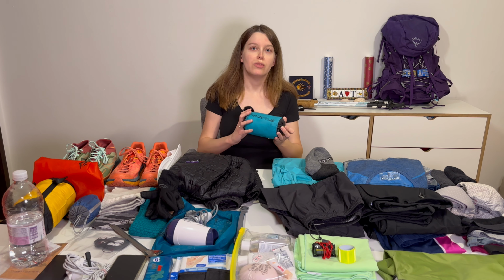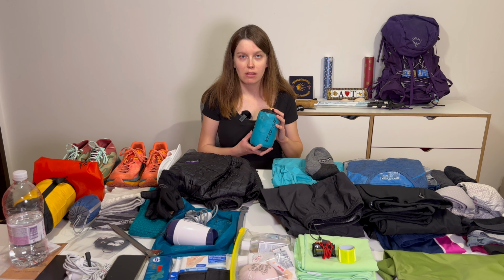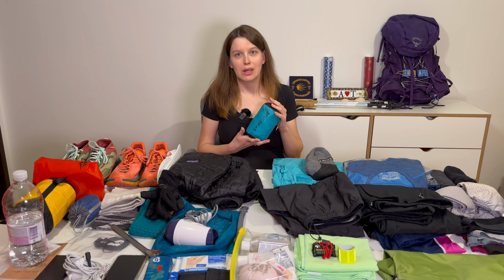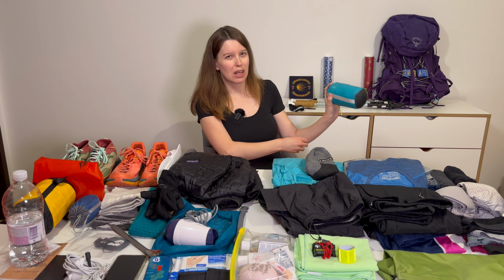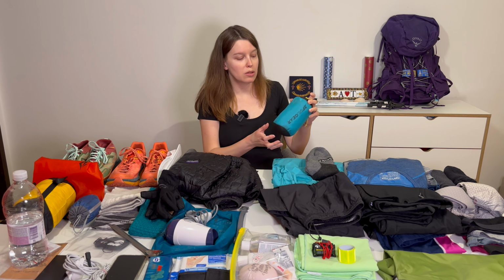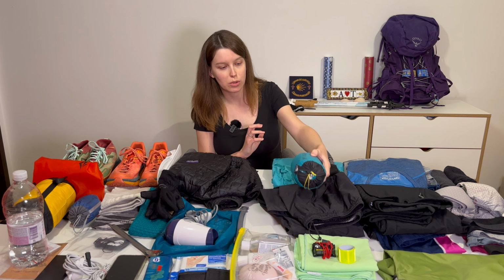Another part of the rain gear was my rain poncho. I used it almost every day because there was so much rain. It's light, but it only has elbow length sleeves. So if I would buy another one, I would probably take the long sleeve rain poncho.